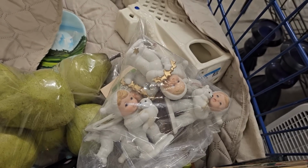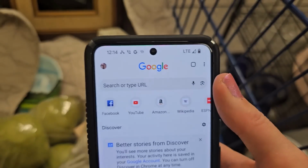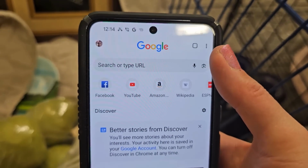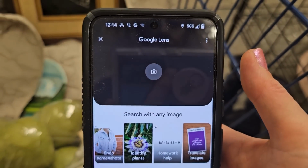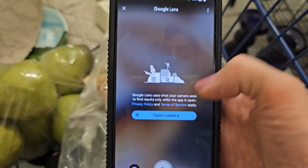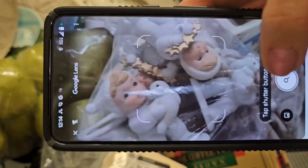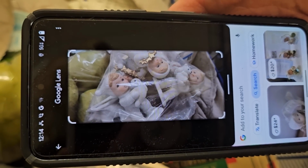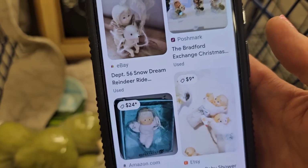This is the perfect opportunity, as promised, to show you how I look up an item's value online. We bring up a Google browser. We're going to push the little camera on the search bar, just there. This brings up a Google Lens. Now, if you take a picture with the camera, it'll say open camera. You open your camera, take a picture of the item you want to search, like so. And Google will go through its database and bring up matching images of the image you have just taken.